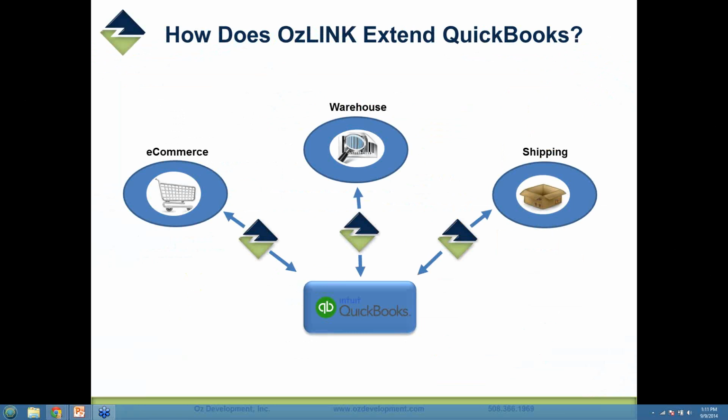Second area is around the warehouse, being able to streamline the pick, pack, ship process in the warehouse by producing that might be a master pick sheet, some of those things, and extending that core capabilities of Auslink to streamline that fulfillment process. And then finally, in the area of shipping, being able to streamline that shipping process across different carriers, batch shipping, and again, we'll get into some details and specific customer examples as we go.